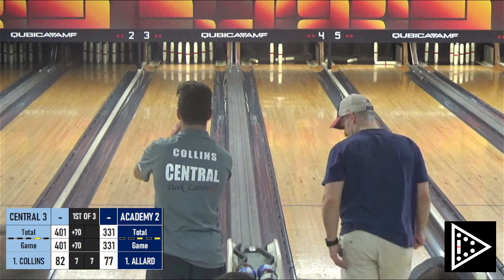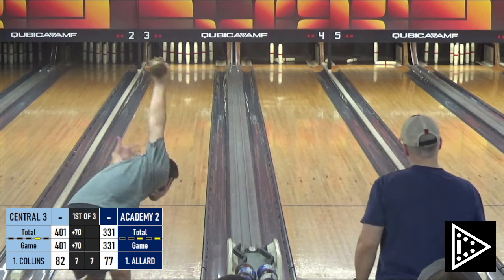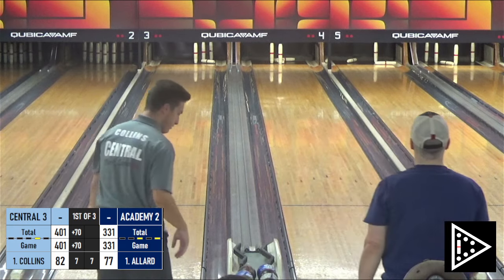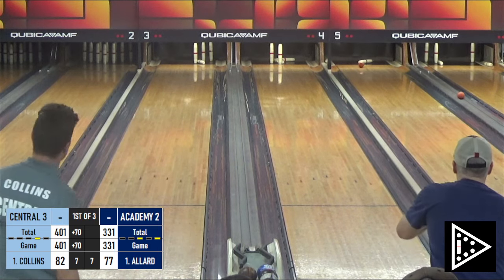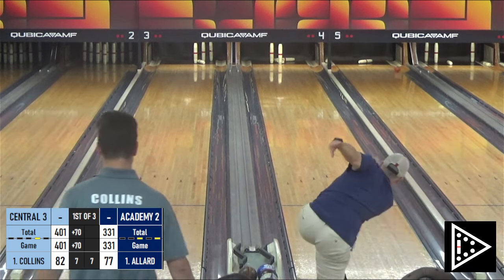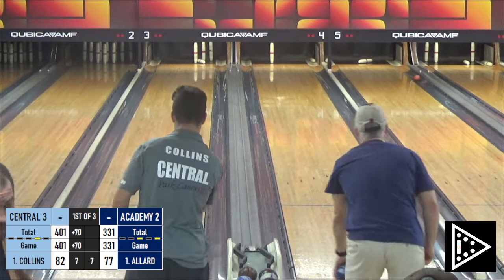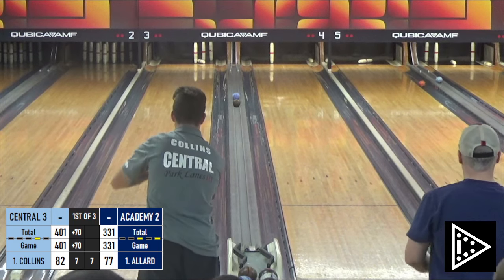Allard, yes, he's got a mix here. 1-2 and a good chance. Collins, the 3-6-10. Both are gettable leaves. Allard, oh, wood, it was in the middle, it seemed, jammed up the shot. Collins' wood is not that much friendlier.